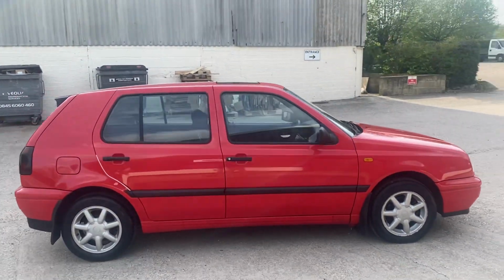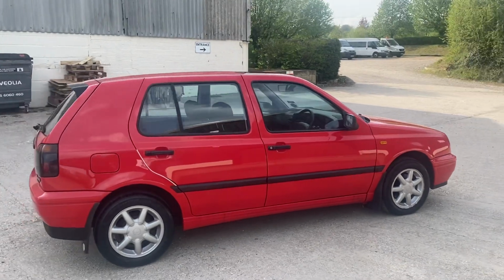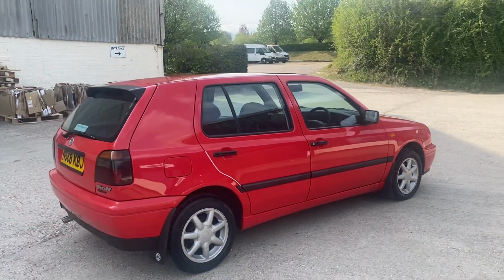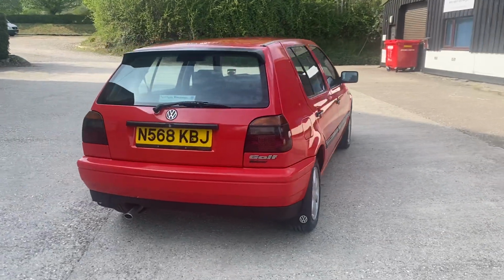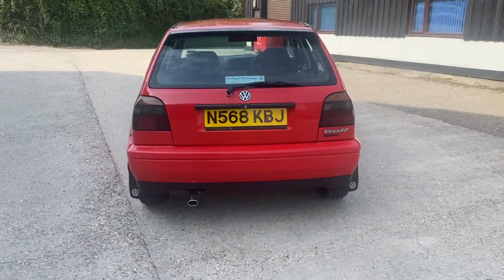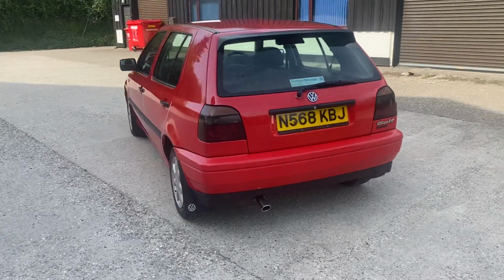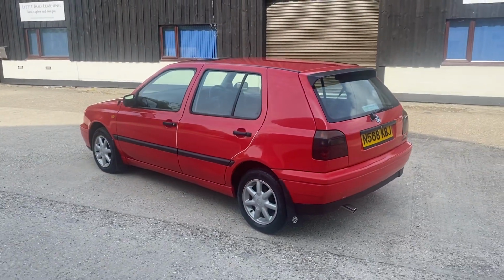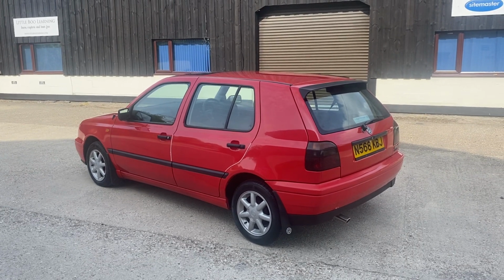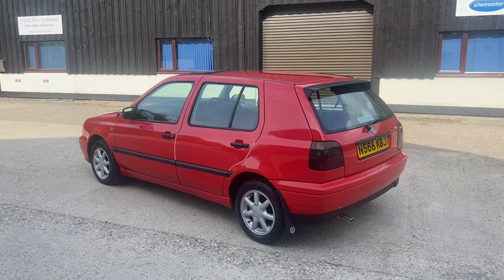Now this one is especially nice because it's only covered 33,000 miles since being new. It's just been owned by the one family, even though the logbook does show two previous owners, so the family has had their value for money from the car.